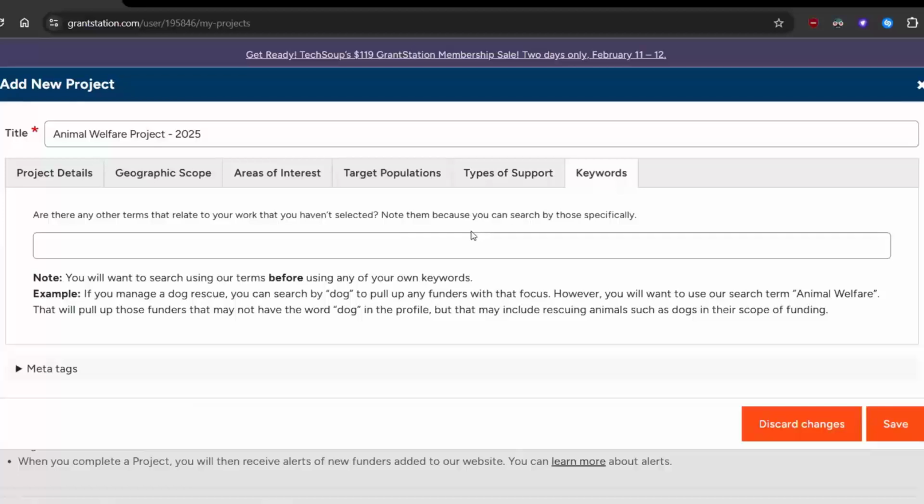And then finally, we have our keyword section. This is where you can add in any specific keywords that may fit for your specific need. And we'll talk more about keywords later, but definitely be careful when you're using keywords.